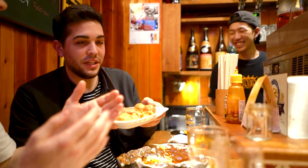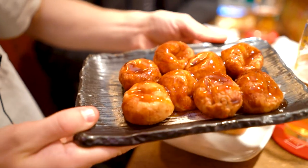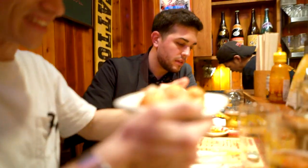They made a mistake and they said it's free. Perfect, thank you. We'll eat them. Only in Osaka, baby. All right, let's divvy this up. Look at that.